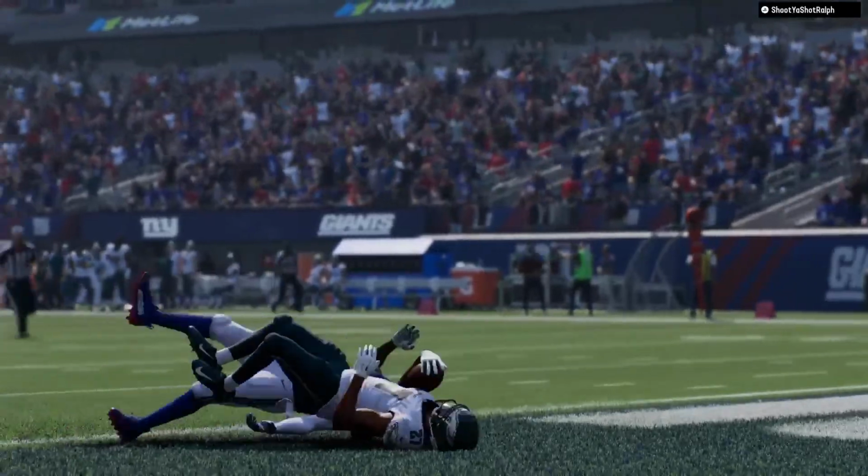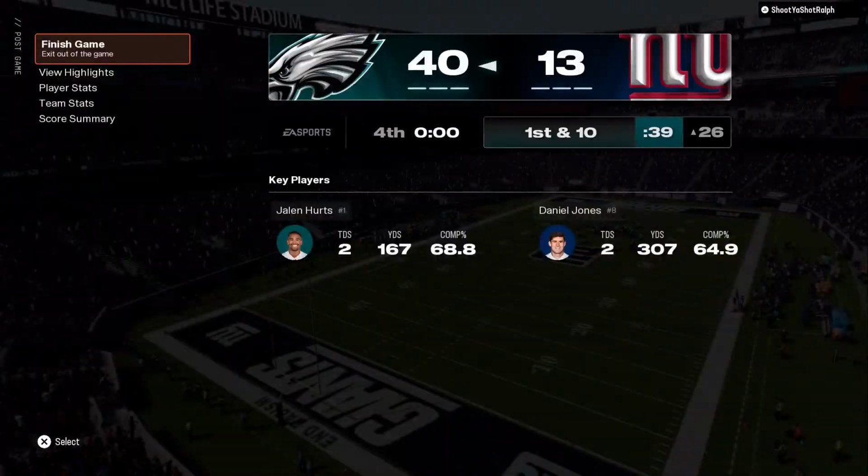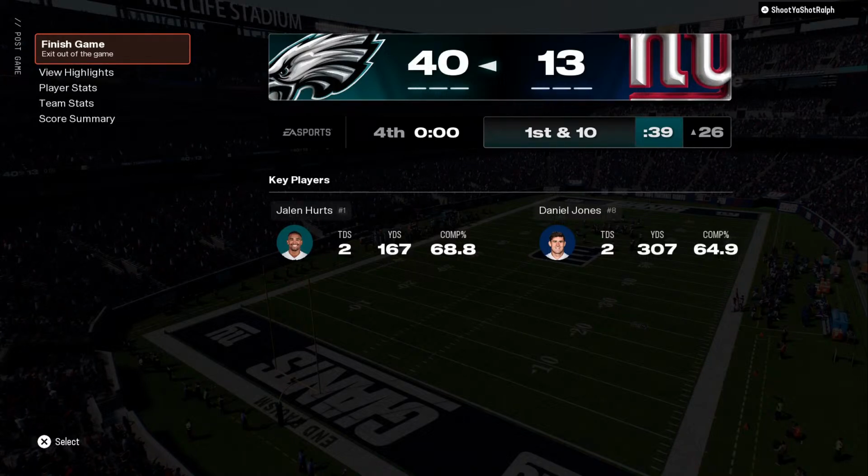So for the Eagles, their strong start to the year continues as they're up to 5-1. And they'll have another road date next week with the Cincinnati Bengals. Meanwhile, for the Giants, they fall a game under the 500 mark at 3-4 through 7 games. And they'll be on the road next week as they travel to Pittsburgh to take on the Steelers.